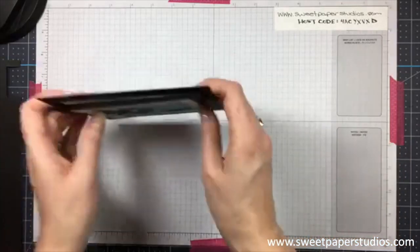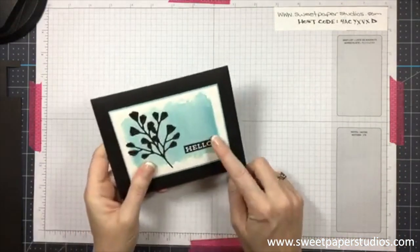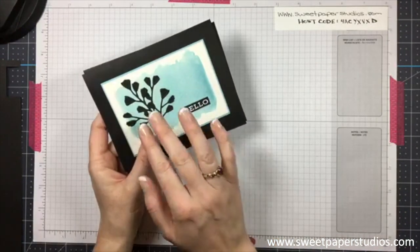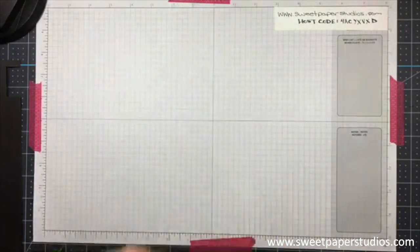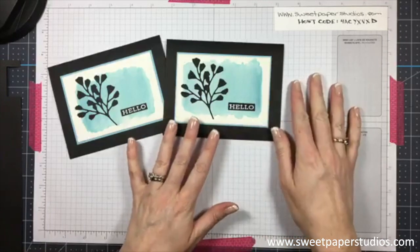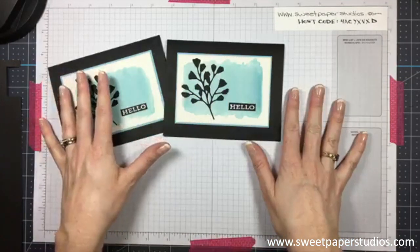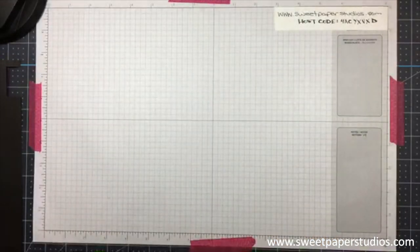And now let's move on to another card with the watercolor wash, and I'll show you how you can blend one or more colors. Thanks, Karma. I actually toyed with the idea of some rhinestones in there, but I actually prefer it without anything else. I just think it's so pretty. I love Balmy Blue. I just love that color.